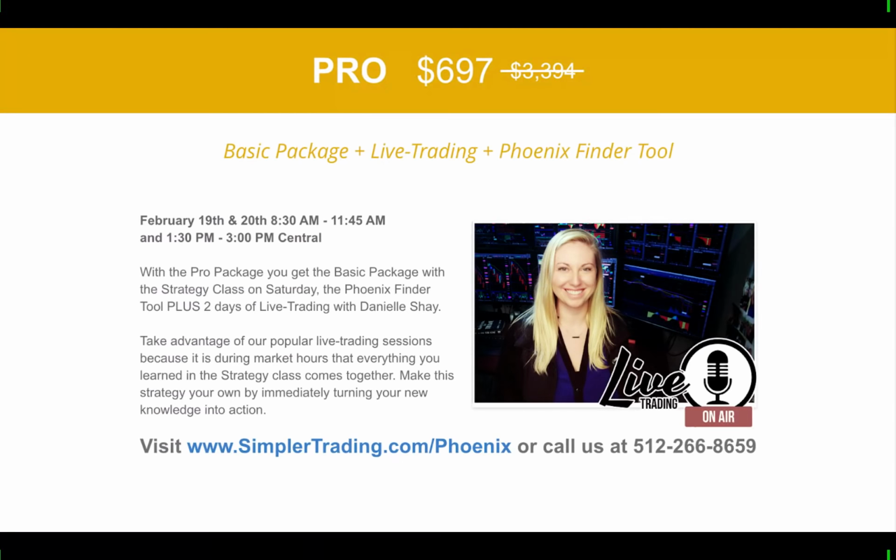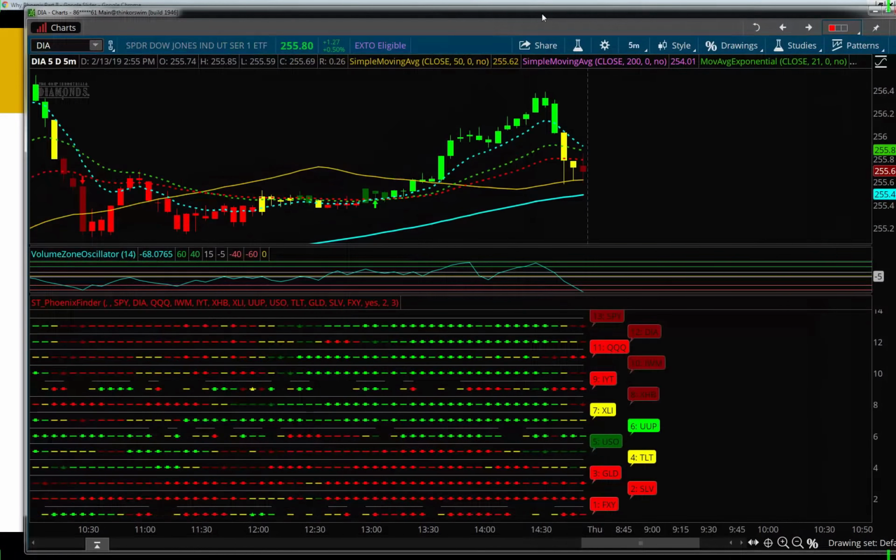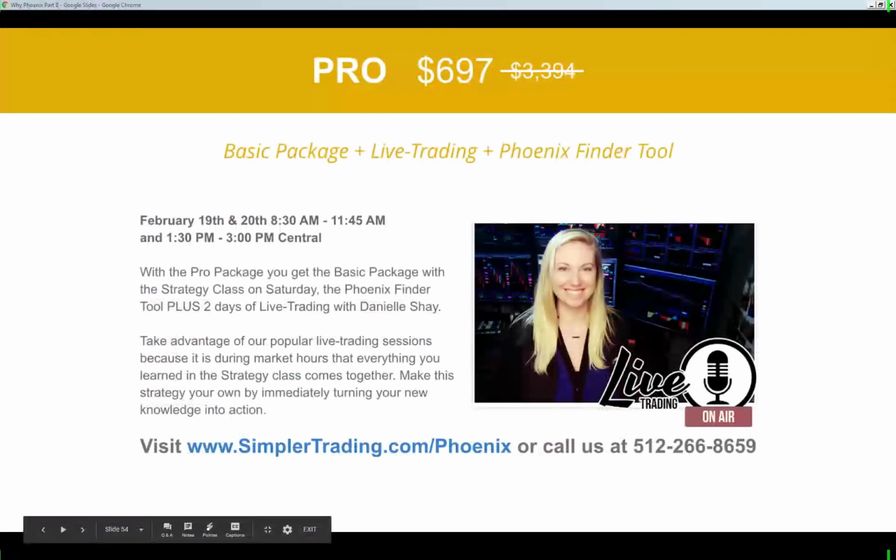Does the indicator add fib levels? The indicator is based on the Fibonacci number series. As far as the trend is concerned, it does not include Fibonacci 1272 extensions, but it is based on the Fibonacci number series.